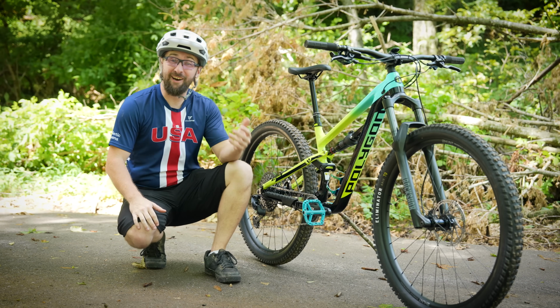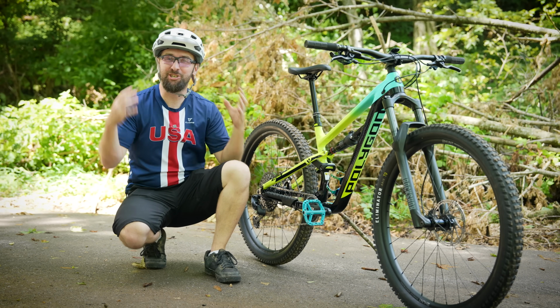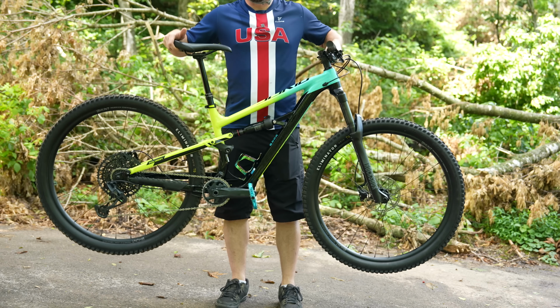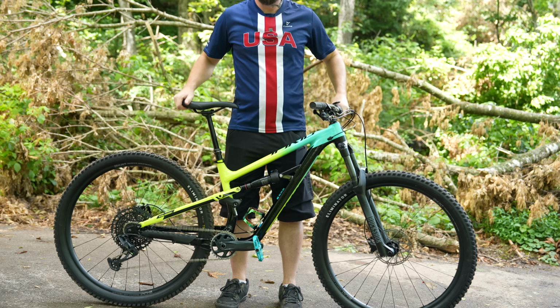Man, 4 pounds saved on the wheels and drivetrain. I don't want to sound like a weight weenie, but that is a huge deal. And just picking these bikes up now, I mean, it feels like a completely different bike, and this should really transform how it rides on the trail.